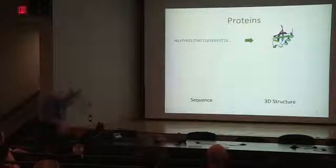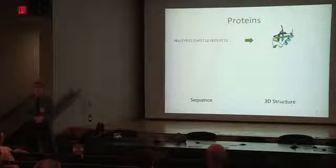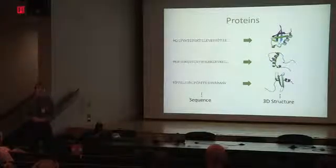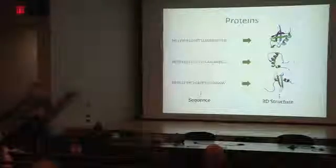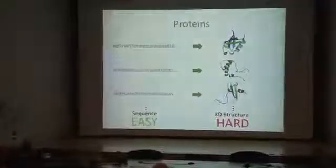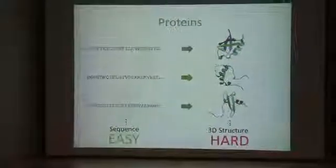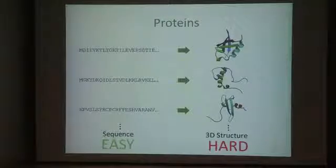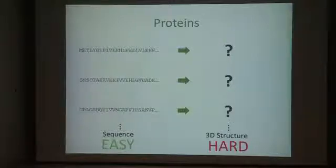Every protein also has a three-dimensional structure associated with it. And every sequence will fold up into the same three-dimensional structure every time. So each sequence has its own unique three-dimensional structure and its own function as a result of that. In general, it's pretty easy for us to determine the sequence of a protein, but much harder for us to determine the three-dimensional structure of a protein. And again, it's really useful for us to know the three-dimensional structure, because that tells us what the protein does.